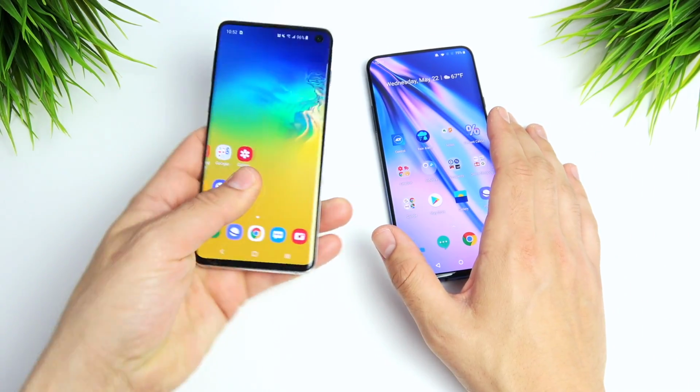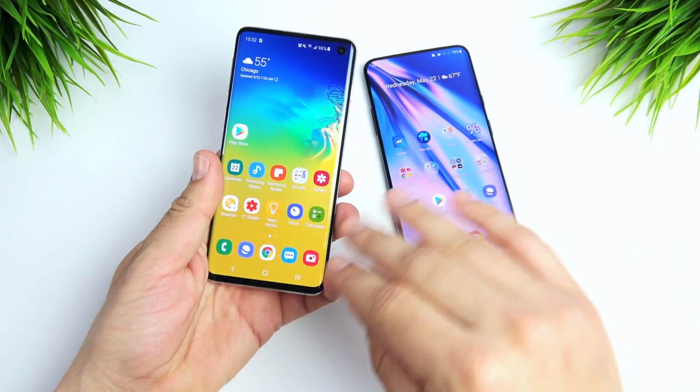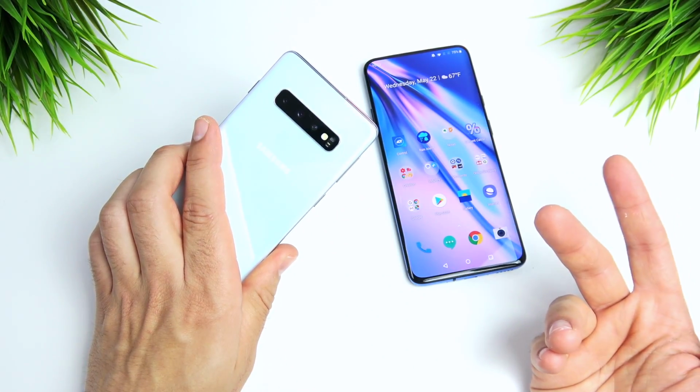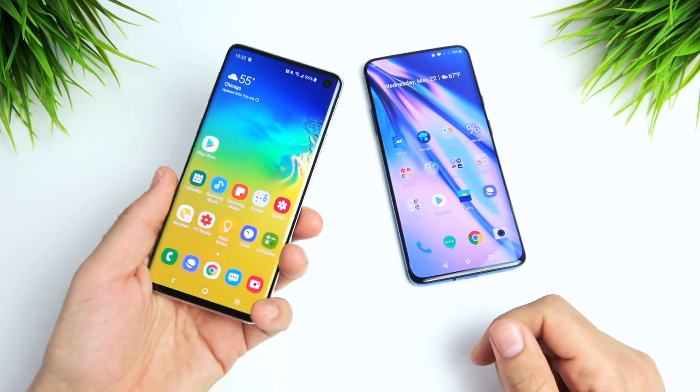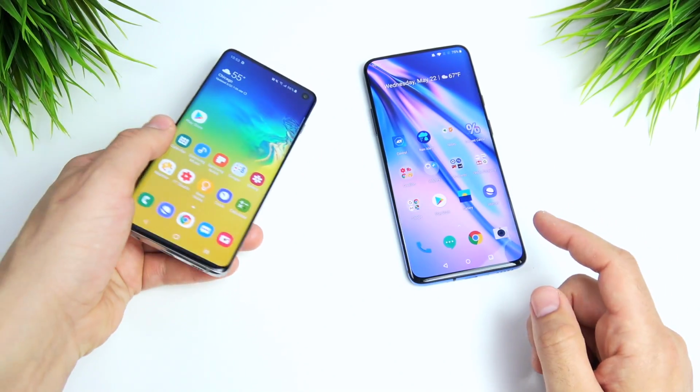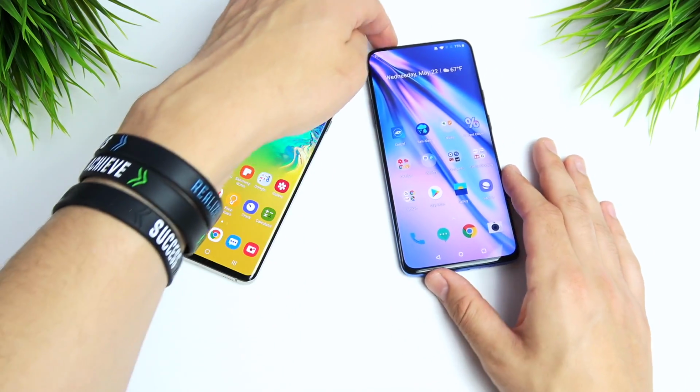Now, charging is pretty similar as well. You have both fast charging, but this one has wireless charging. So if you care about not wanting to plug a wire and you just want to place it down, this is a true flagship here in S10, having wireless charging for 2019. This one does not give you that.